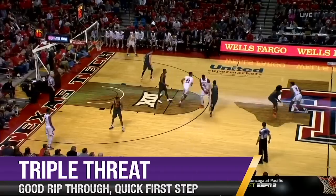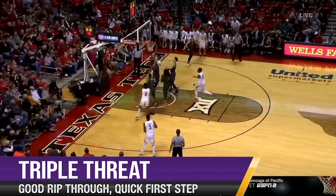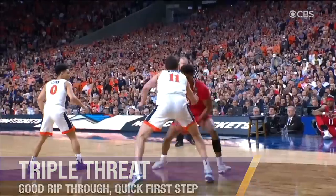I really like him out of triple threat, where he uses a low, tight rip-through and a quick first step to get by his man clearly. This is when he's at his best using his first step.